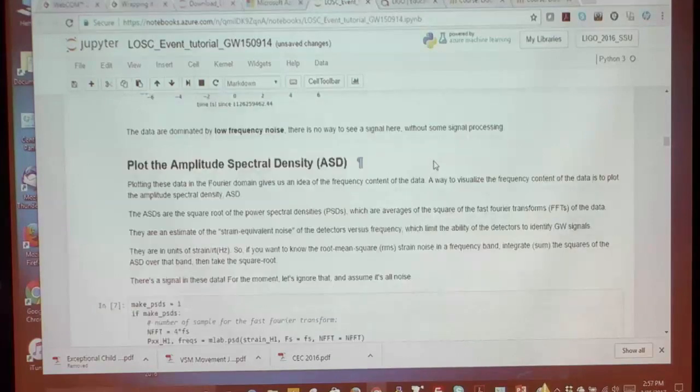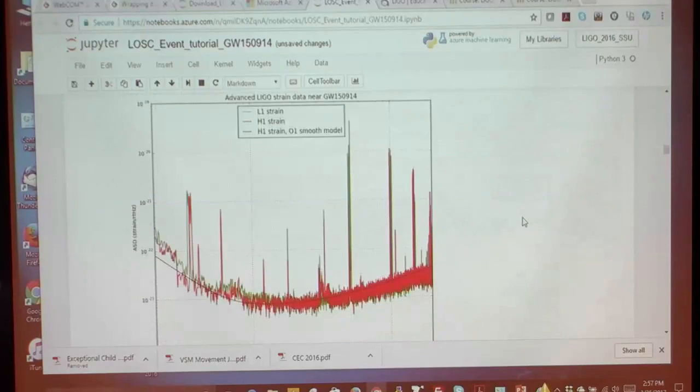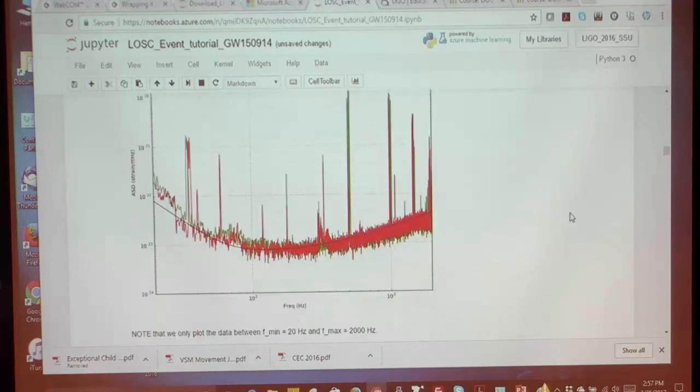Now we're going to plot the amplitude spectral density. This is the kind of curve that resembles the curves that Lisa, I'm sure, showed you. Oops, I can't see the bottom. Well, that's better. At least you can see the scale here. So this shows the sensitivity curve as a function of frequency. So strain per root hertz is a function of frequency.